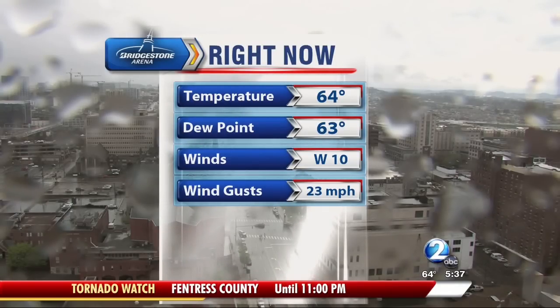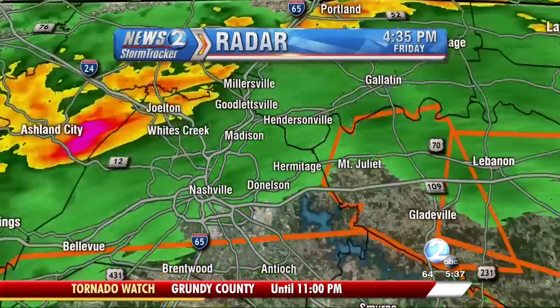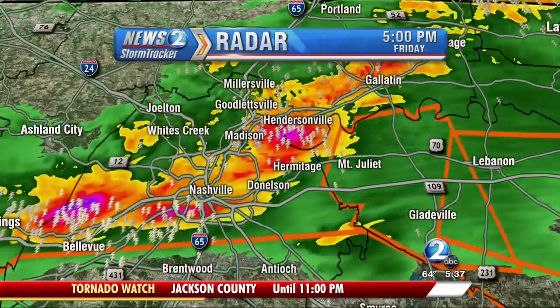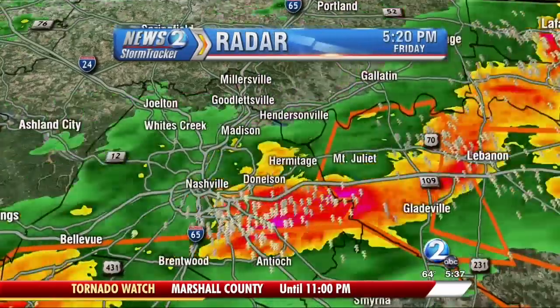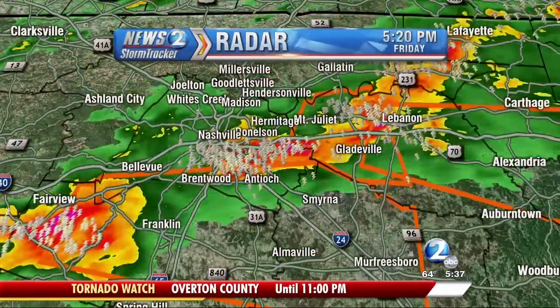So I want to go back. Temperatures will continue to drop. They'll be all the way down into the 40s later on tonight, but it's in this very warm and unstable air that we've had here over Middle Tennessee today, which is now out of the Nashville area but still holding on to our eastern counties. That's what these storms are feeding on as this cold front plows into it from the west.